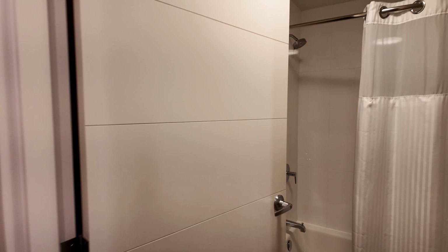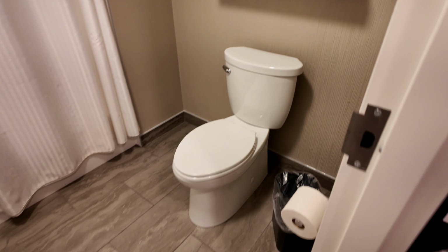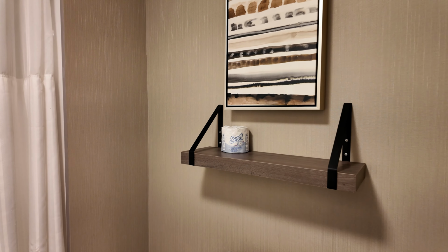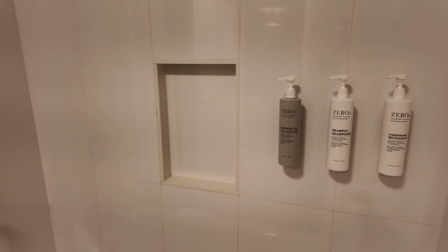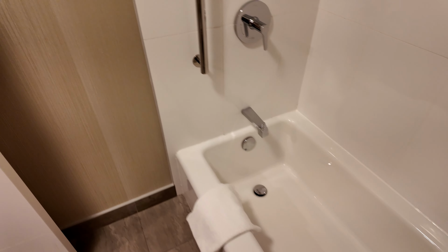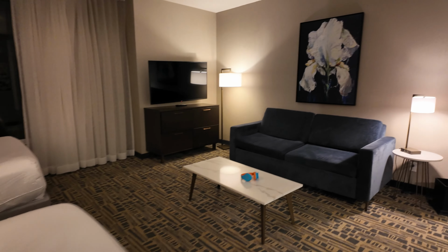Moving into the bathroom. I like their doors. They're also unique. Can you guys see that? Yeah, I see it. They're just a little bit different. So this is a pretty big bathroom. There's the toilet there on the right. There's a little shelf above so you can have an extra roll of toilet paper up there. And then we've got our shower. And it looks like there's products: conditioner, shampoo, shower gel, little shelf in there. And just a regular old shower head, but it looks pretty new. Now the woman down at the check-in said it's about a 3.5-year-old hotel, and I said this is the nicest Hilton Garden Inn I've ever been to, and they both kind of laughed and said thanks.